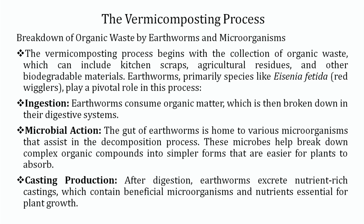Regarding microbial action, the gut of the earthworm is home to various microorganisms. As a living being like us, the earthworm also has plenty of microorganisms in its digestive tract. Those microbes assist in the decomposition process, helping break down complex organic compounds into simpler forms that are easier for plants to absorb. After ingestion and processing through microbial action inside the earthworm's GIT, there will be excretion after digestion, and that excreted material is known as casting production. The earthworm excretes nutrient-rich casting which contains beneficial microorganisms and nutrients essential for plant growth.